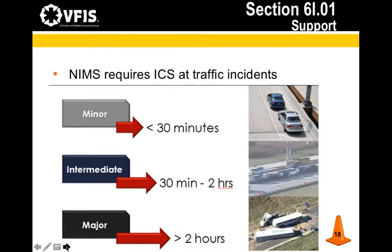So here are some photo examples of what qualifies as different types of incidents. You can see the minor is what we might consider more of a fender bender. The intermediate is a little more invasive, but appears where vehicles are somewhat intact and should be fairly easy to clear. Major incidents are those where we are looking more at these overturned vehicles, larger vehicles such as semis or trucks, and maybe even have fatalities involved.